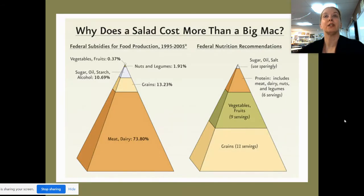So this I thought was very interesting. Why does the salad cost more than a Big Mac? And it all comes down to federal subsidies. Subsidies are money that the government gives to different places or people or companies to help cover the cost of what's being made. Most of the federal subsidies are going to the meat and the dairy industry. And a lot of that is happening in the form of corn.